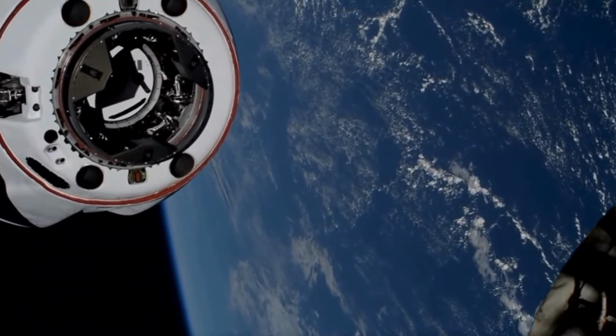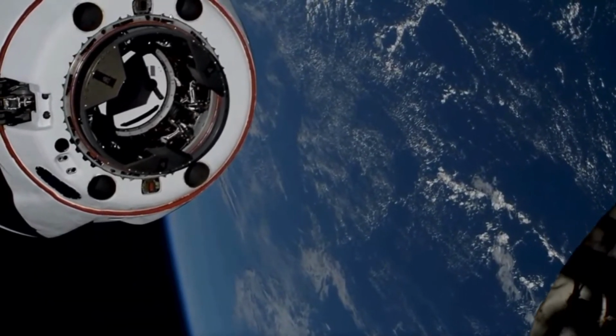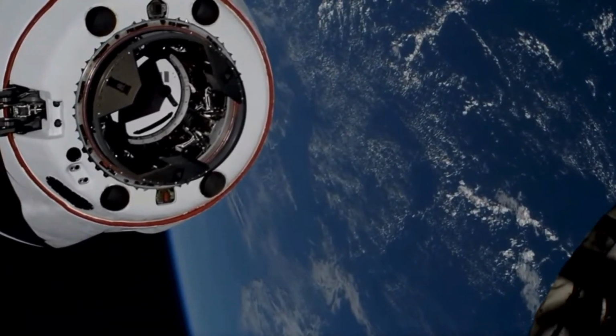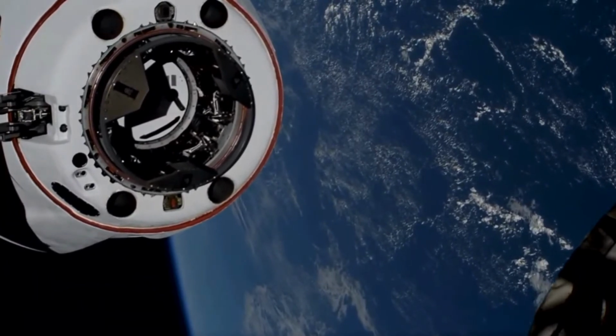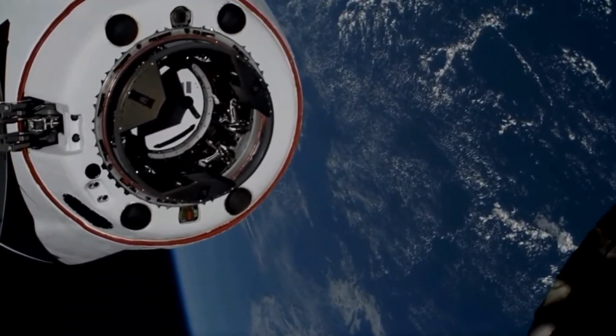Great views. Dragon just 6 meters away as the station and Dragon fly in tandem 263 statute miles over the South Indian Ocean in the background. 5 meters. We're 5 meters and closing. Copy, 5 meters.